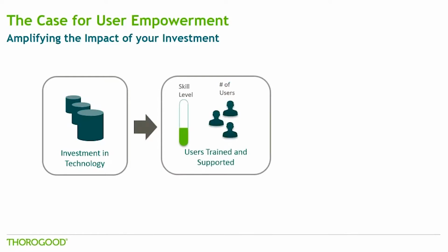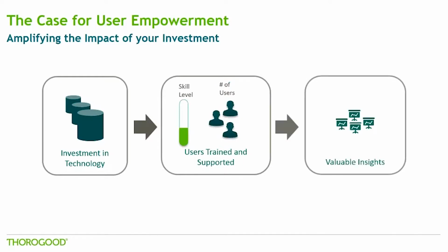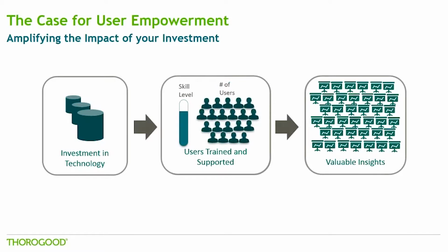And so what we found is that when you have that investment in technology, a number of our customers had either a small number of users or a pretty low skill level user base using it, and the output was some valuable insights. But once that investment in technology has already been made, there's no reason why it can't generate greater insights. And in many ways, once you have your technology base right, the insights that come out of that investment are really a function of the number of users and the skill level of those users.